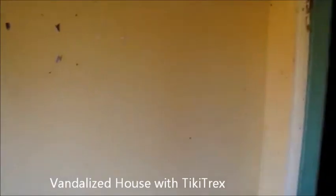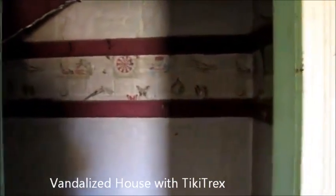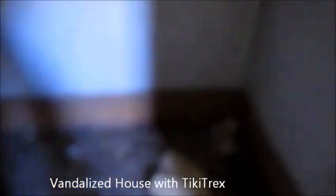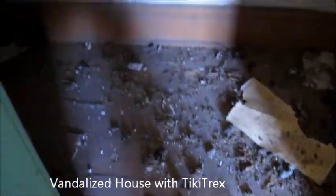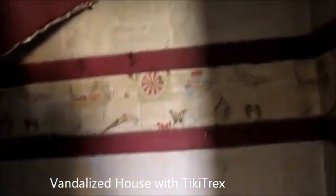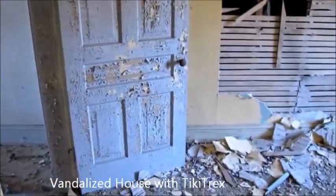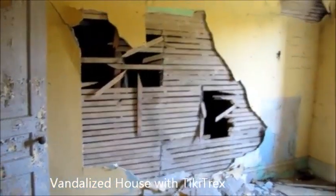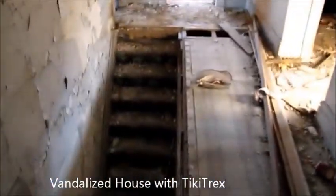Oh, fly just came flat right at my eye. There's more of that fecal matter on the floor there. So I suspect a raccoon is living up here somewhere, maybe in the attic. Look how eerie that door looks. Okay, let's head back downstairs.